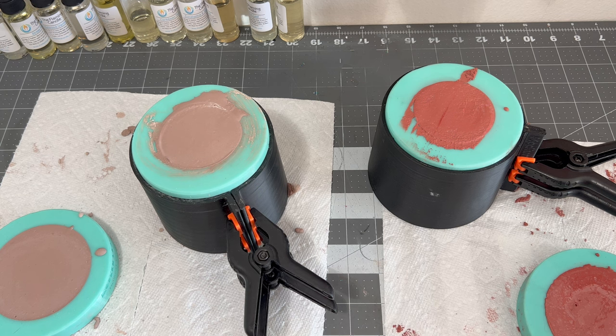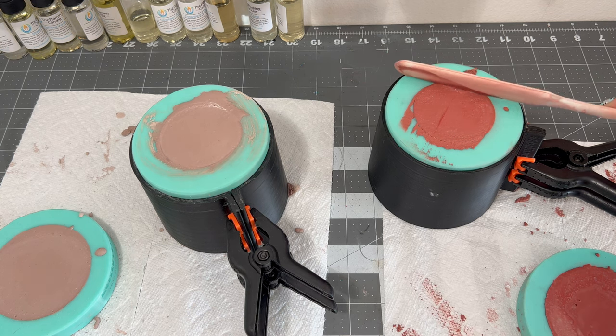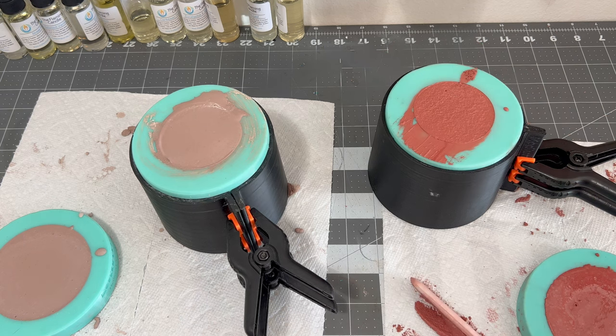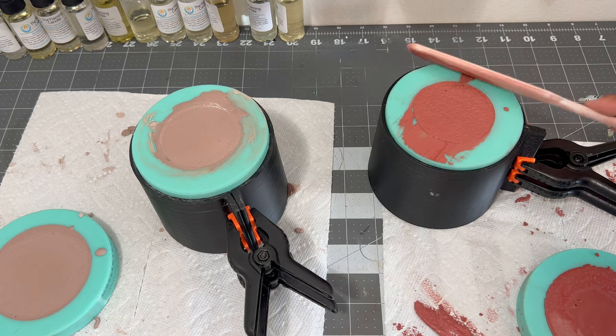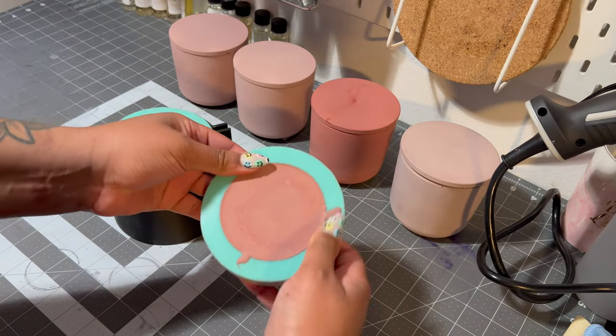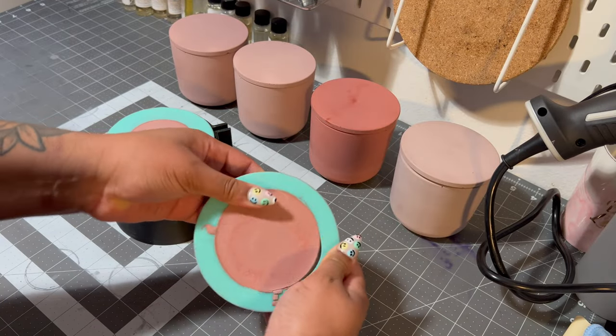So after I used these clips, I realized that it kind of made the jar more oval shaped when I tightened it, and I'm not sure if I'm supposed to be doing that, so I'm not going to do that again.